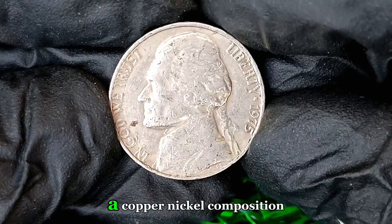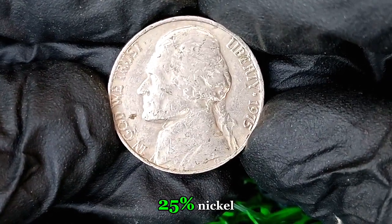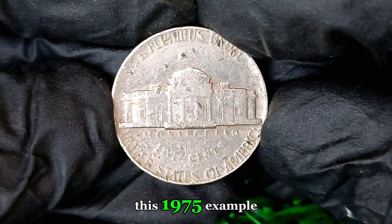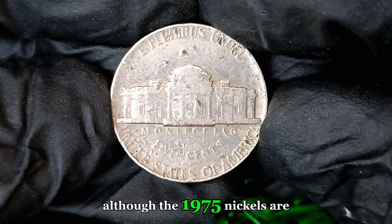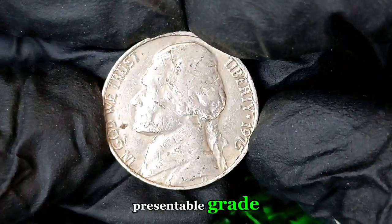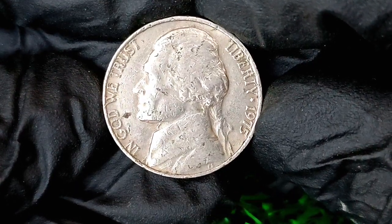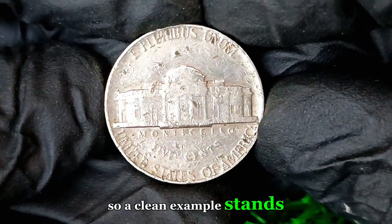The coin is made from a copper-nickel composition, consisting of 75% copper and 25% nickel. This metal mixture helped the coin resist corrosion and remain durable for decades, which is one reason why this 1975 example still looks solid in very good condition. Although the 1975 nickels are not considered rare in general, finding them in presentable grade without major scratches or damage can still interest collectors who focus on pre-1980 U.S. coins. Many of these older nickels experienced heavy circulation, so a clean example stands out.